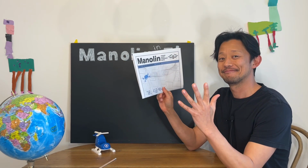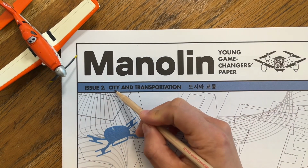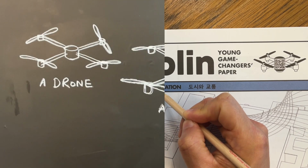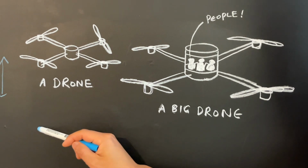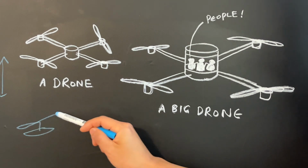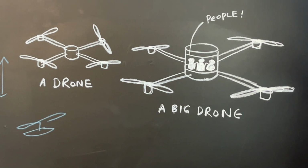One issue, 5 minutes. Issue number 2. City and transportation. Have you ever flown a drone? Drones don't need a runway to accelerate to gain lift. We call aeroplanes with wings that rotate rotary wing aircrafts.